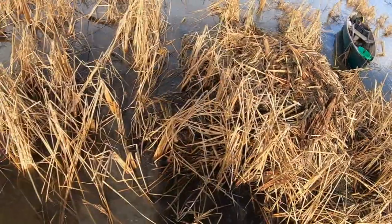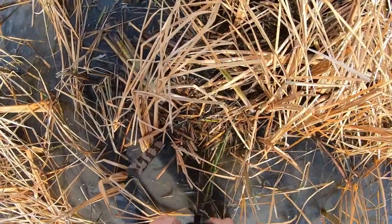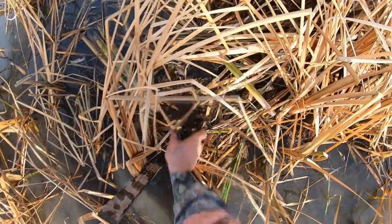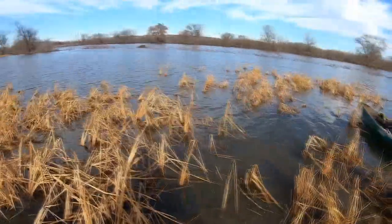Definitely have to get some 110s for tomorrow. Bring them. There's definitely some runs to be done. Set. That one's set up. On to the next.